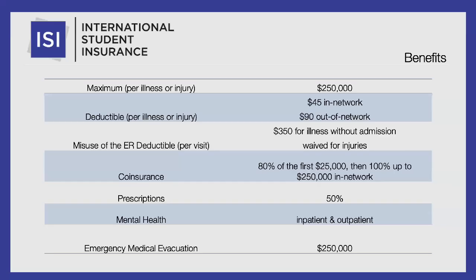So I'm guessing that all of you are already enrolled under a plan. So all of that information will apply to your plan. And now let's talk a little bit more in detail about your benefits, exclusions, how to use your plan, the provider network, and all that.